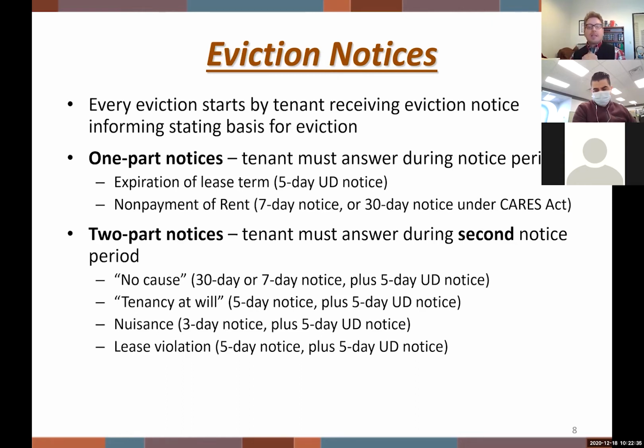Okay, so the next two-part notice is a tenancy at will notice. These are pretty rare. You probably won't see this very often, but a tenancy at will notice is really used for guests, kind of. So let's say I invited somebody to stay with me, and now they're refusing to leave. That person is a tenant at will, and I can evict them on a tenancy at will notice. So that's a two-part notice.